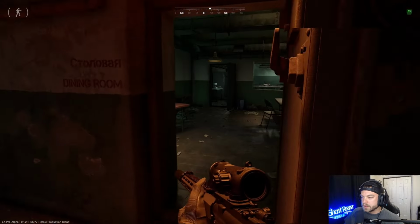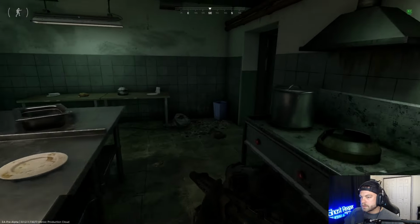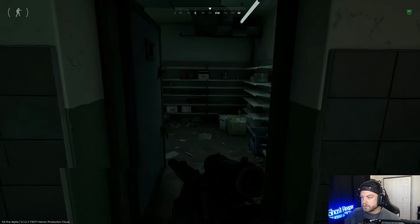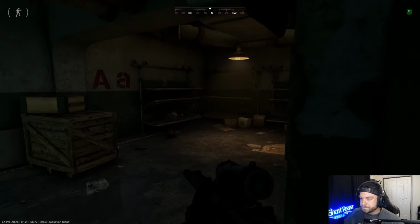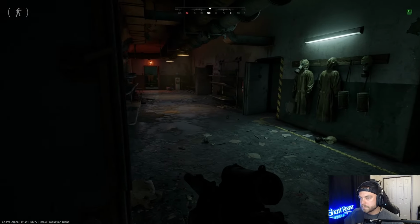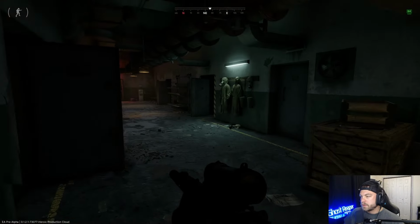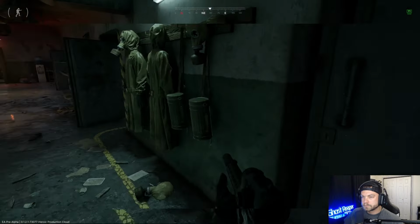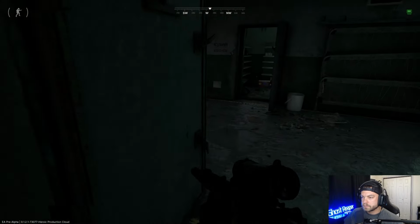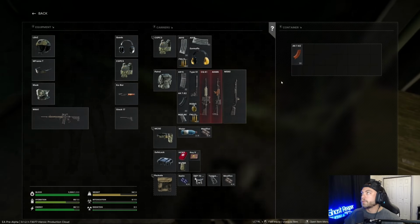I'm pretty sure we'll have to leave the area, or at least leave the interior bunker, for the dudes up top to start respawning back in. So yeah, I don't think these guys are going to come back in unless we leave. Check this stuff out though before we take off. See if there's anything of value here.